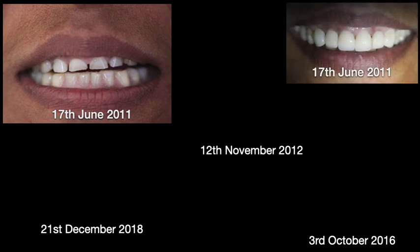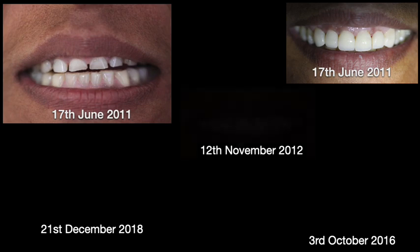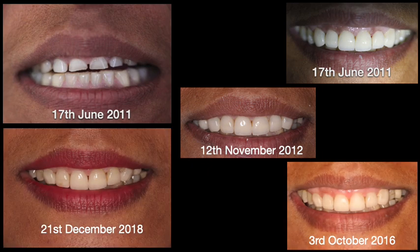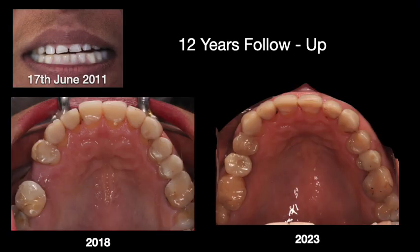So this is another case where she came with similar tooth wear, and the upper was completely gone. We just did a composite. This was a lab-made composite without any prep, just an impression, and the lab made the composites based on the smile design principles at that time. And then we got this going. This is 2016, this is 2018. So it's been going on fine, and finally this was the 12-year follow-up.